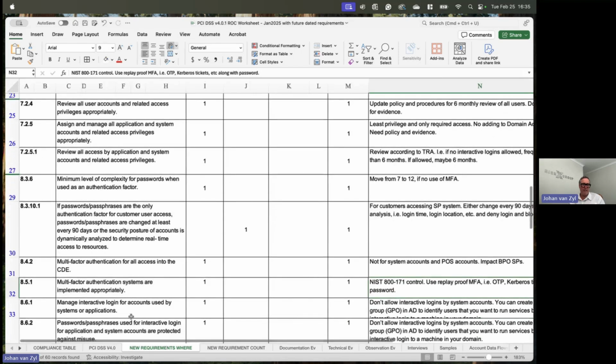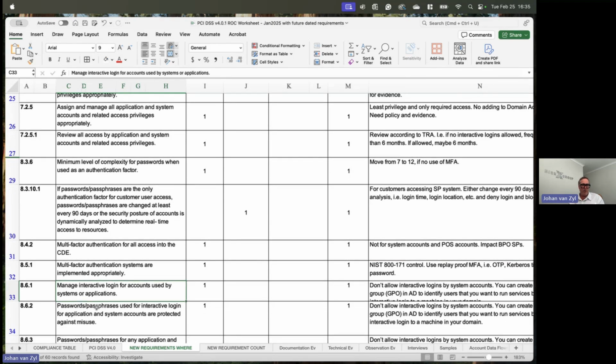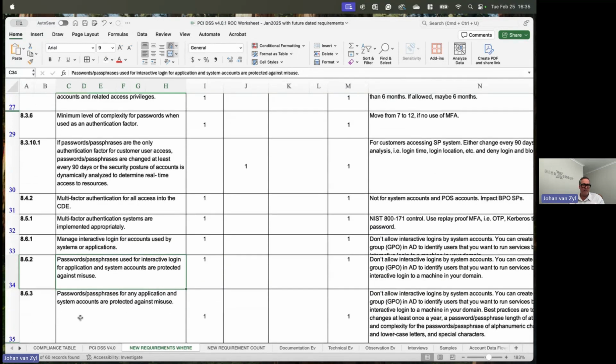Requirement 8.6.1, we'll just see how much time we've got left. I need to get going. Manage interactive logins for accounts used by system and applications. I'm going to start going a bit faster. So 8.6.1, 8.6.2 is the passwords used must be protected against misuse. 8.6.3 is the passwords must be protected against misuse again. That deals with the password length and so forth.